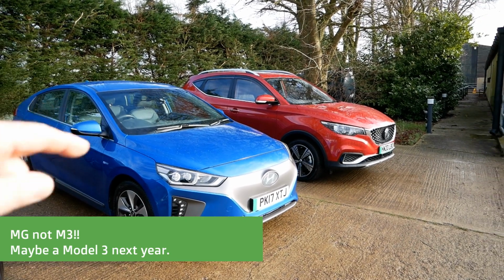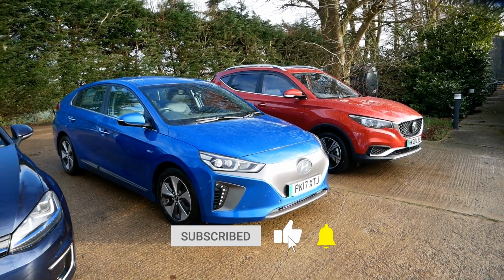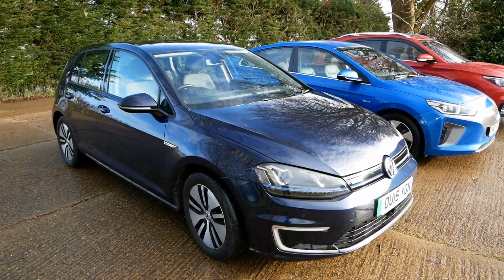So instead of one of those two cars being on the Go Green Autos website for sale in the new year, instead it will be this e-Golf 22 kilowatt hour.